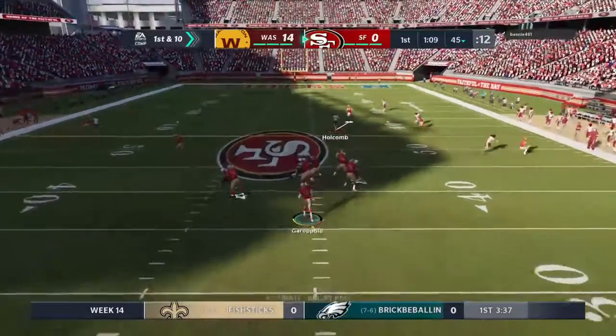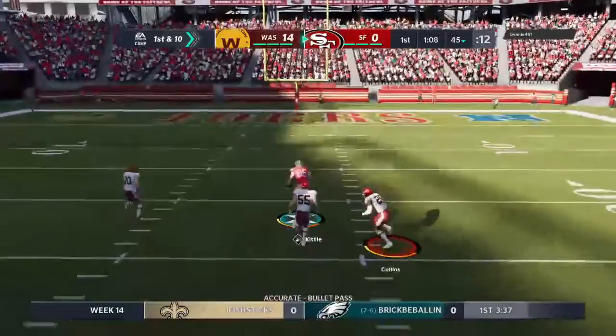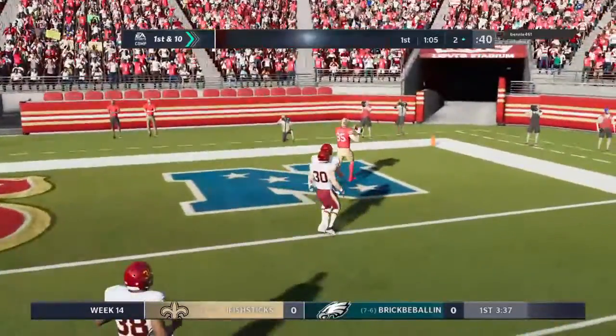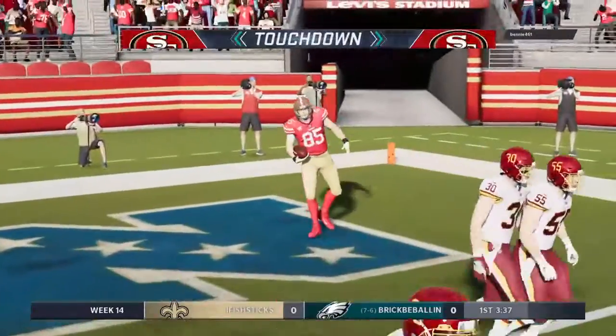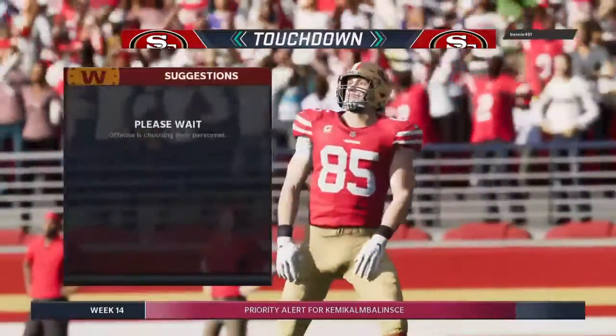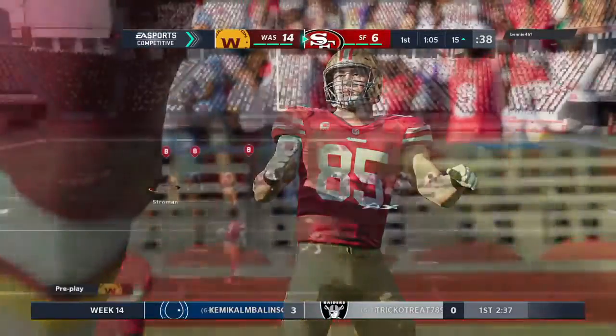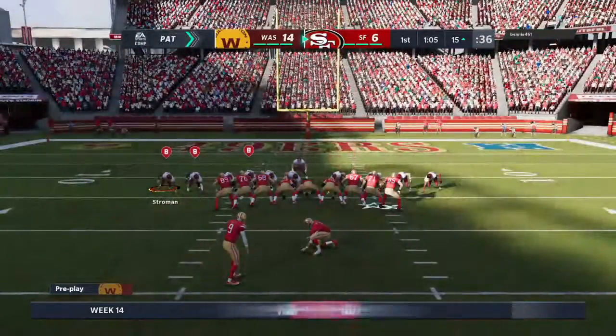On 1st down, Garoppolo. It's caught inside the 25. Touchdown, 49ers. George Kittle, his 11th touchdown of the year. And the 49ers have cut it back within a score.